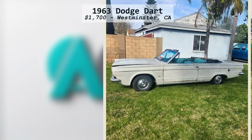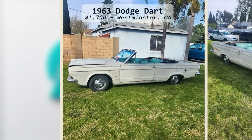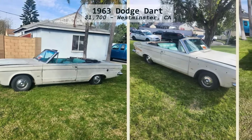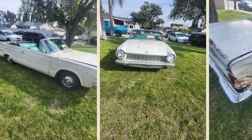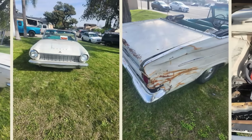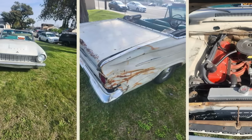Up next, we have a 1963 Dodge Dart GT convertible, a budget-friendly project car with plenty of potential. This running and driving classic features an automatic transmission and a solid drivetrain. It has received several new parts, but it will need additional restoration work, including floor repairs and a new top.